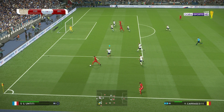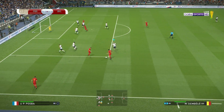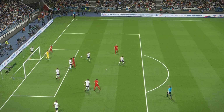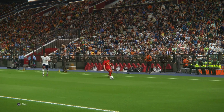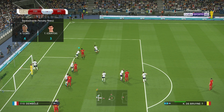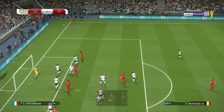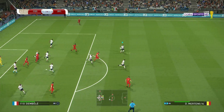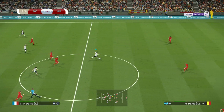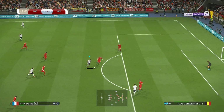Tries a through ball. Dembele, he's gone for it. Very speculative with little threat, if any, for the keeper. That's always appreciated by the crowd. I think it's great to see that kind of application and desire from a forward amongst them.